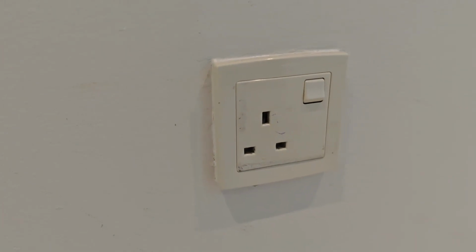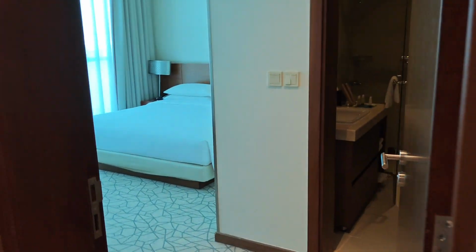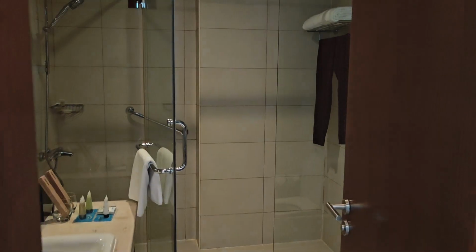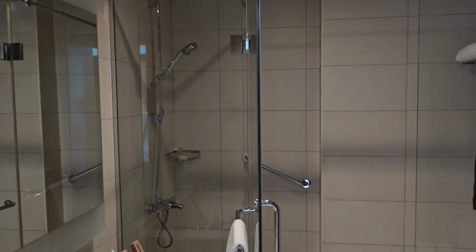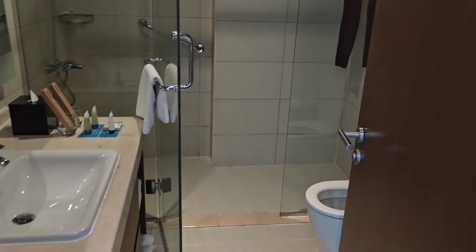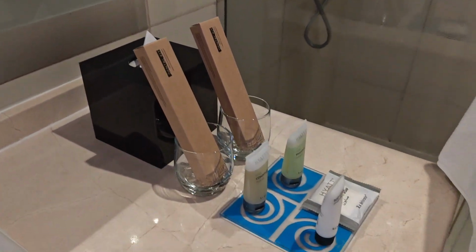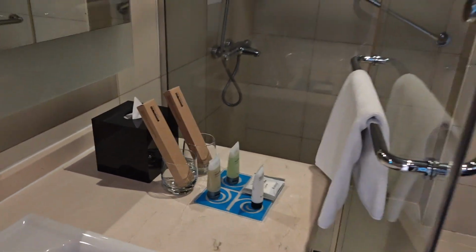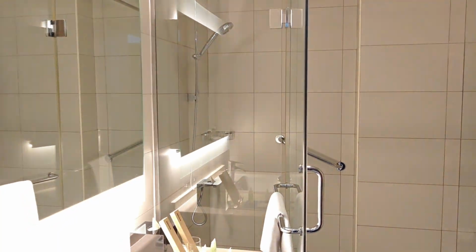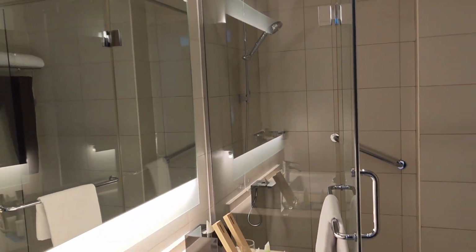It's the 3-pin plug, just like the UK, pretty much throughout Dubai, so you don't have to worry about carrying the adapters. Here's the ensuite bathroom for one of the rooms. Again, fairly nice. They give you all the toiletries, although it's looking quite dull in there, I must say. Oh, that's better.